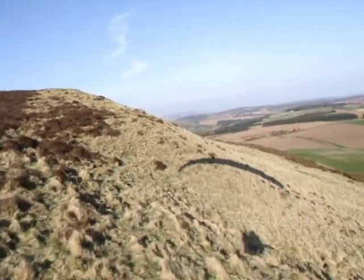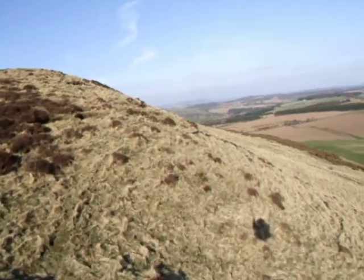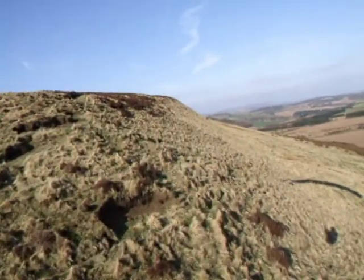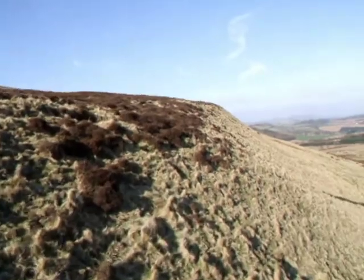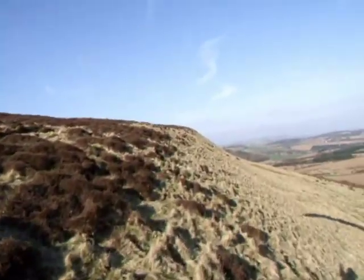Onto the face, despite the wind, at the moment no lift, and getting into the lift now. Controlling it with the seat board, warping the wing warp.